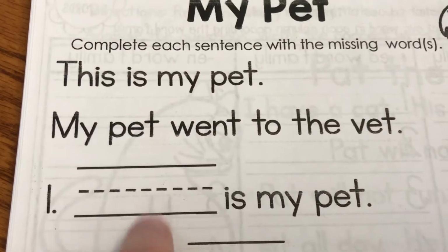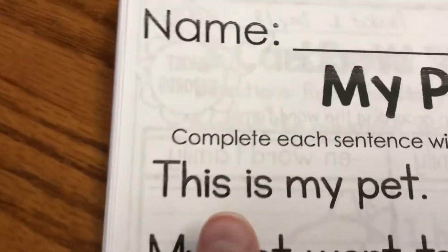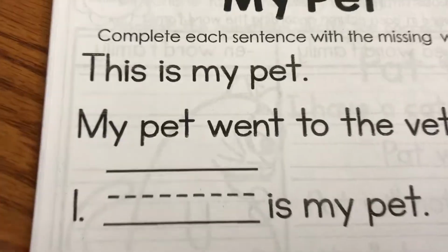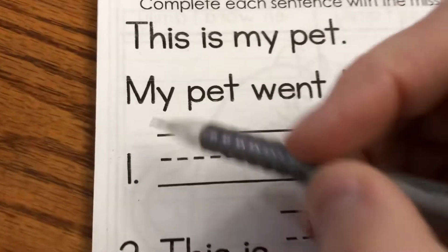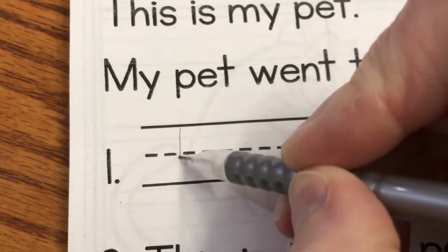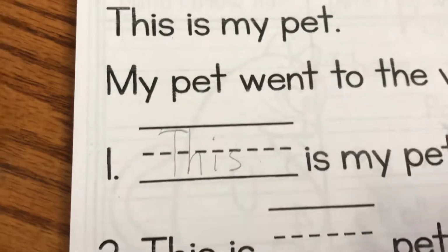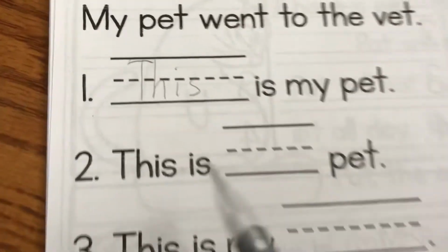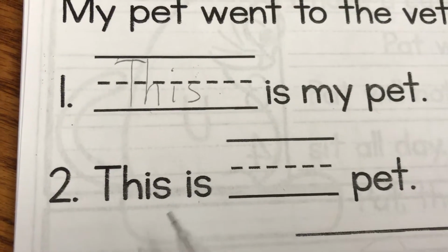Okay. Something's missing. Is my pet. Oh, the word this is missing. So we're going to write this is my pet. So let's go back up to this and look at it again. Ready? T-H-I-S, this. So we're going to come down here and we're going to write it. If you didn't do it with me right now. T-H-I-S, this is my pet. Perfect, that's number one.